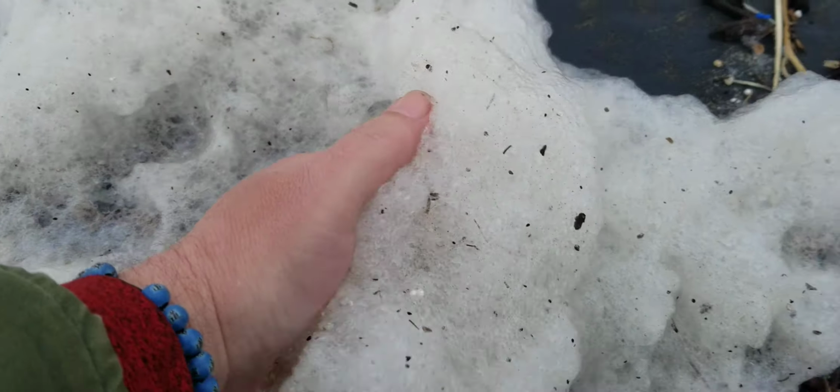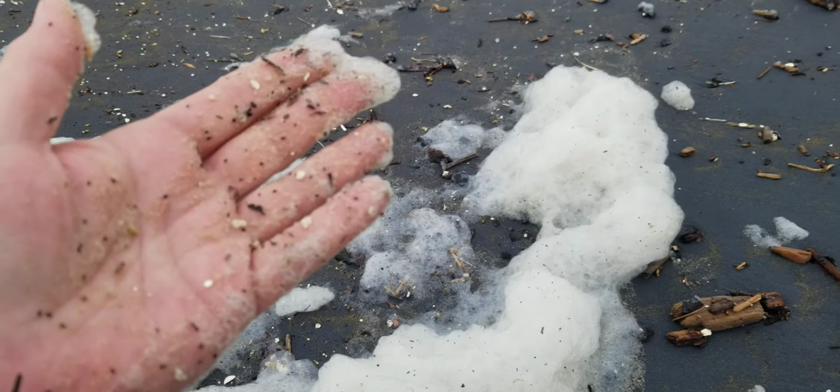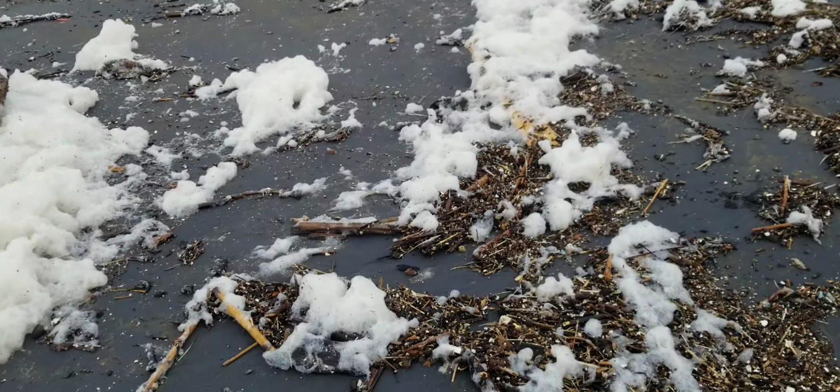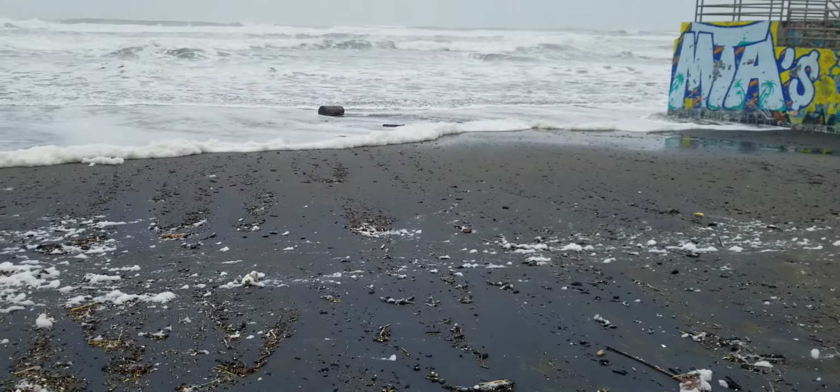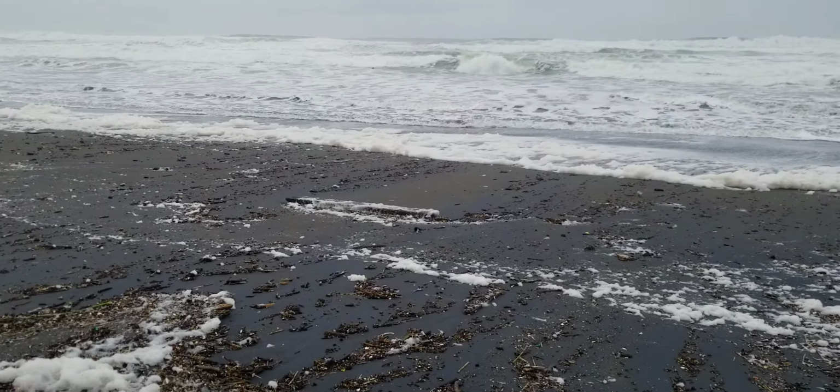But look what happens. As soon as you touch it, you end up with this all over your hand. Oh boy, here it comes. Look at it. See, look at it all. Look at all this foam. Yuck.